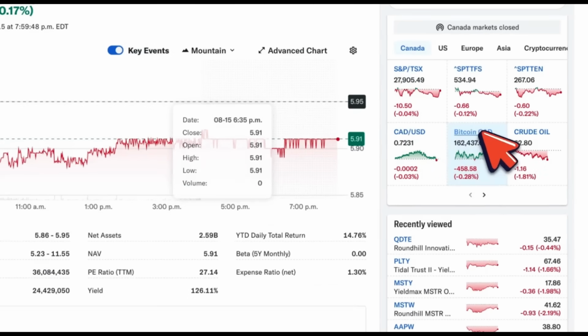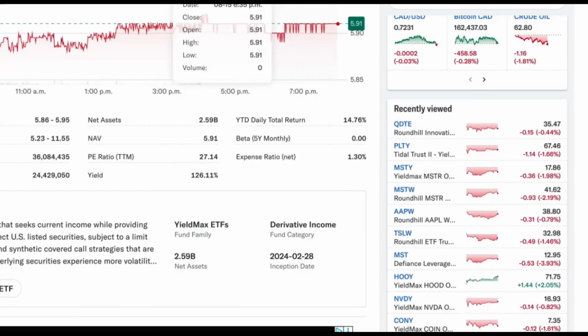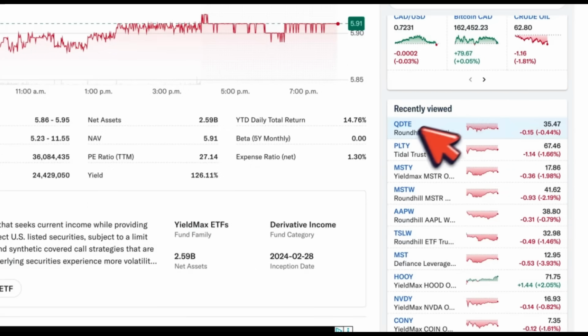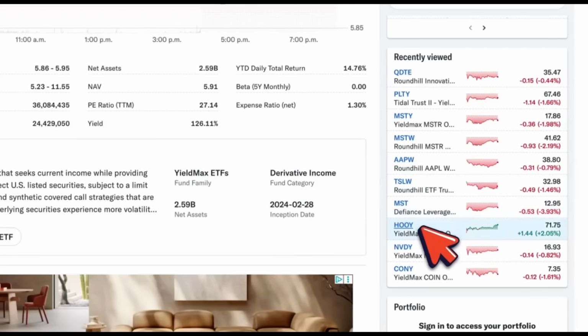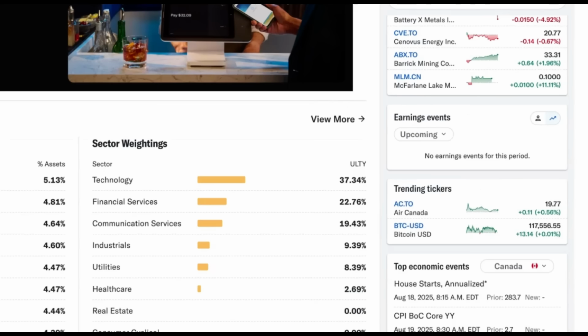So on Friday, Bitcoin was down, crude oil was down, NASDAQ was down. And other income ETFs, for example, QDTE, MSTW, AAPW, Tesla, MicroStrategy, HOOI, Nvidia, CONY, everything was down except HOOI, actually, which was a little bit up that day at 2%. So when it comes to volatility, guys, there's nothing new about ULTY. That's the nature of the beast. The market overall right now is very volatile.